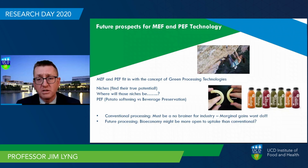So in conventional processing, really, for industry to consider taking up these technologies, it really has to be a no-brainer. It's not sufficient that they give marginal gains. It has to be substantially superior to the conventional process.